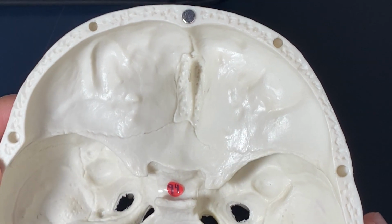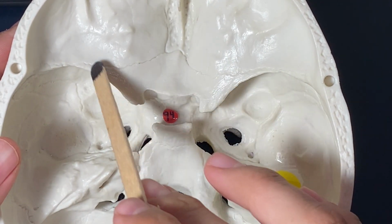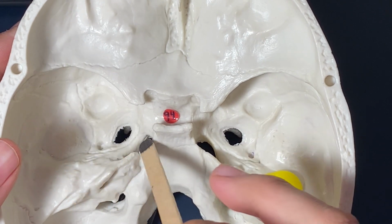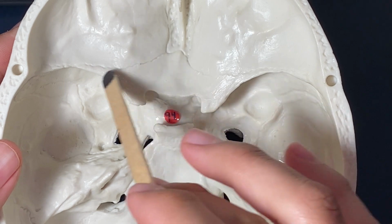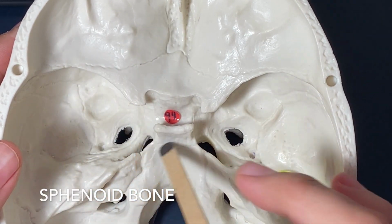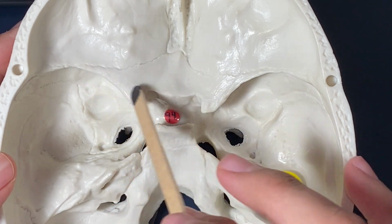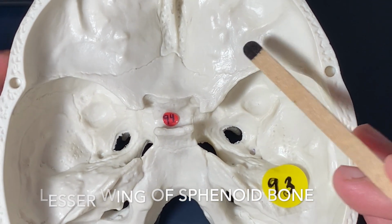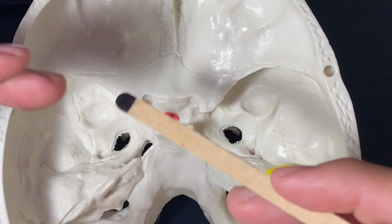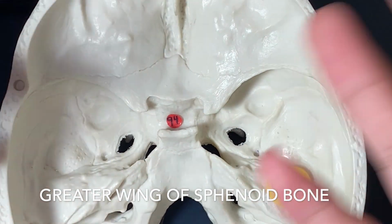So if I go ahead and zoom out for you, right over here, this top butterfly, and I hope you see that whatever I'm outlining, you're following. All of that's the sphenoid bone. And the sphenoid bone has parts to it. This upper part, that's called the lesser wing of the sphenoid bone. As I mentioned before in my videos, lesser means smaller. And you have the greater wing, and the greater wing just means bigger.